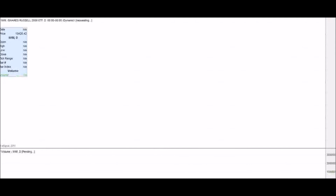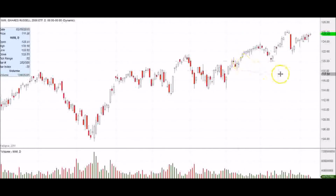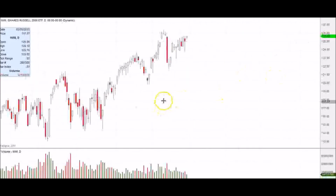IWM is pretty much the same thing, probably a lot better than everything else. But again, it's still giving you a lower high, but you have higher highs. So this one is a lot better situation. You see prices consolidating. You're going to get some type of squeeze breakout to one side or the other. The breakout will be more biased to the long side.